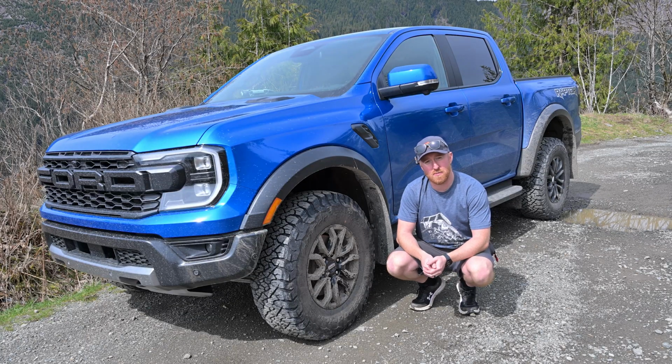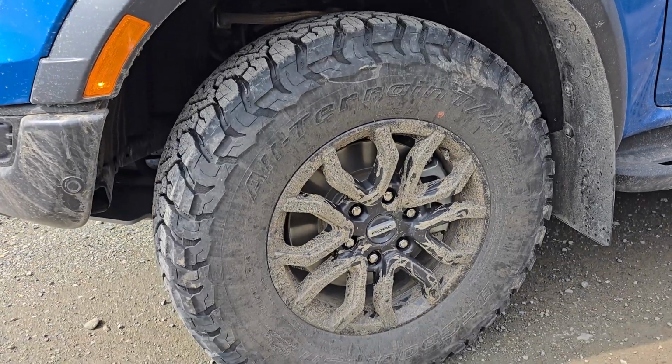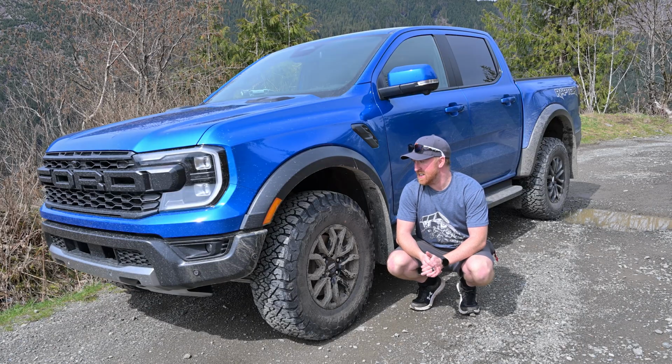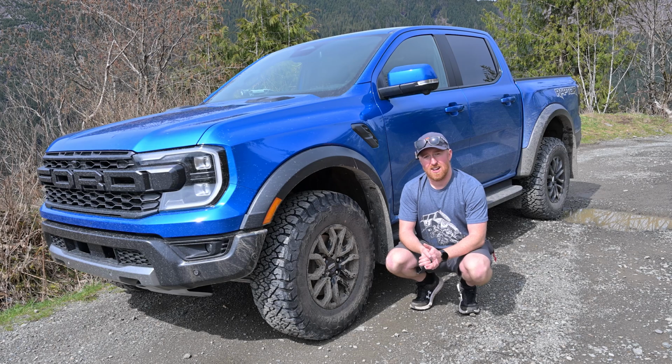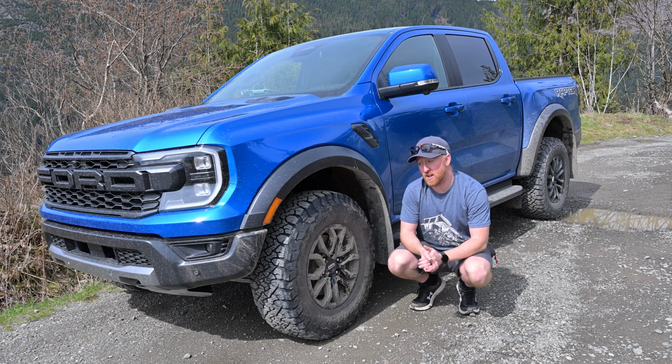As everybody knows, it's got the BF Goodrich KO3 tires. How are they? Well, I haven't tried the KO2s. I also haven't had many all-terrain tires, but from my experience, they're actually pretty great. On the pavement, in the wet, there's enough power in this truck that I can spin tires. I'll just put it at that.